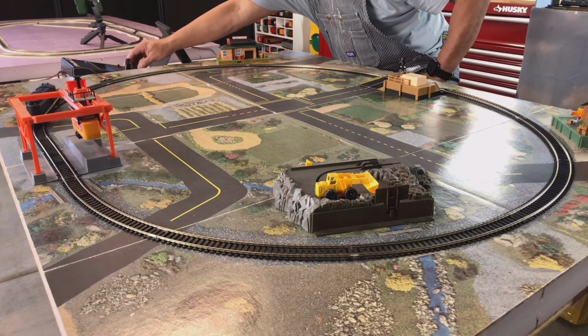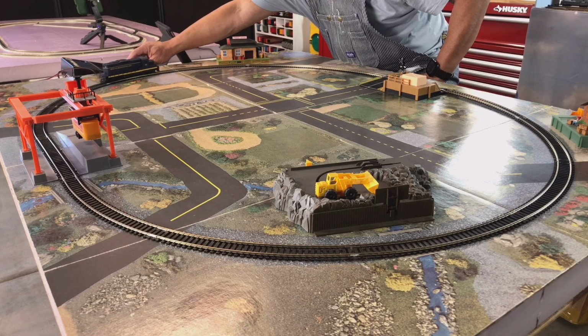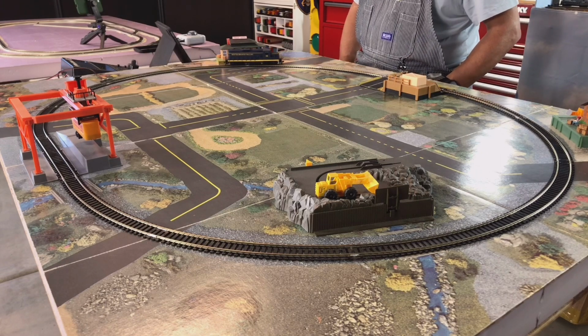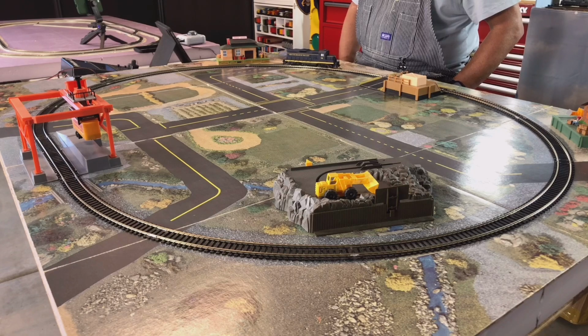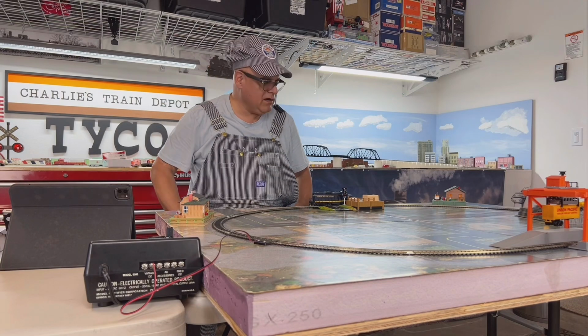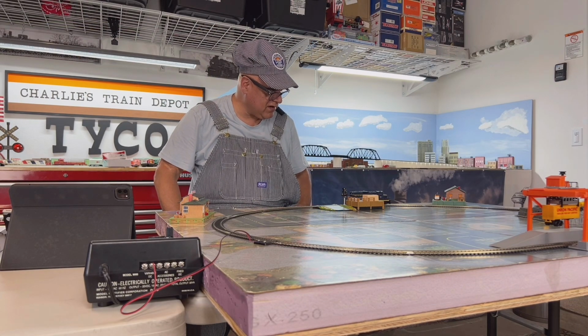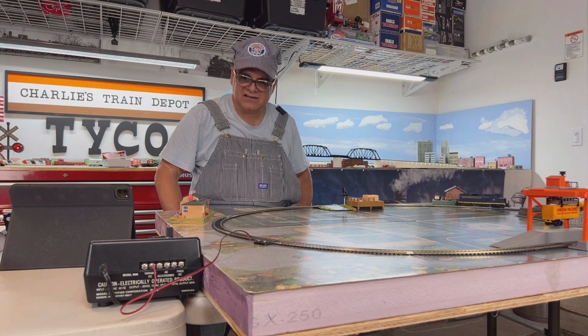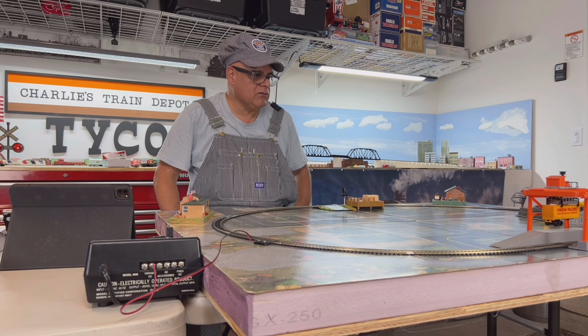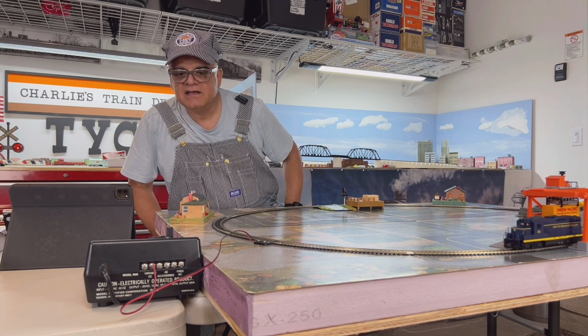Let's run it and see how slow we can run it. We could run it at 25% throttle, and it's crawling consistently at that speed, maintaining that speed. Absolutely gorgeous. I would consider this, as we would say, delicious. This is a delicious one, man. It's at 25% throttle, and it probably would haul six cars behind it like this all day long.